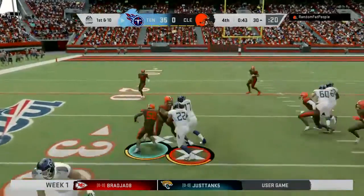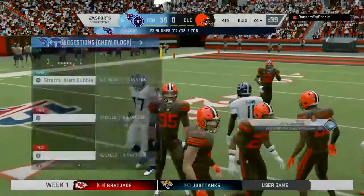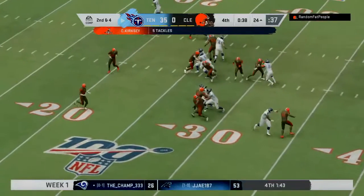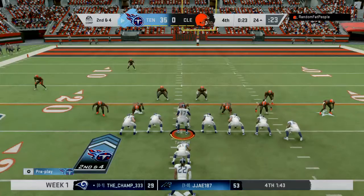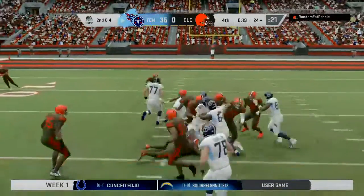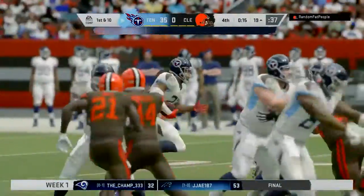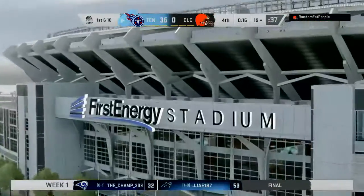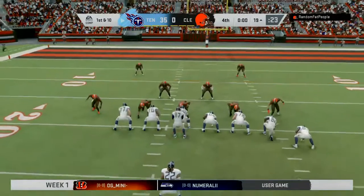Henry. And they'll be inside the 25 now at the 24. He'll get a nice chunk there on the first down run, and it's 2nd and 4. The last run got 6. They'll run it again with Henry, and he'll be brought down inside the 20 at the 19. 4 yards the pickup, first down. Here we go, Tennessee.